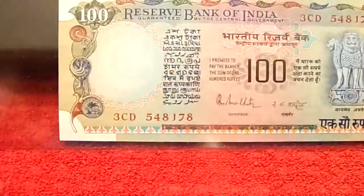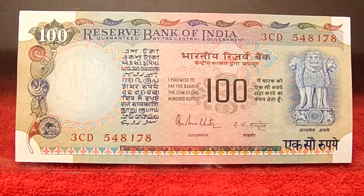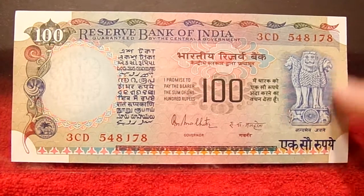And then I picked up the series of an older series of Indian banknotes with their iconic.